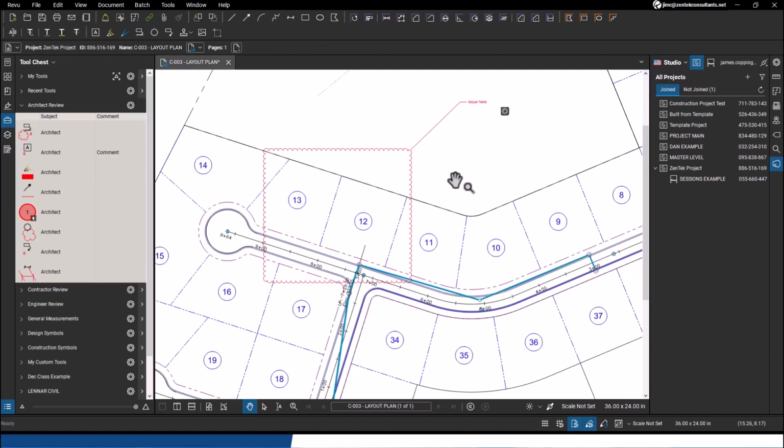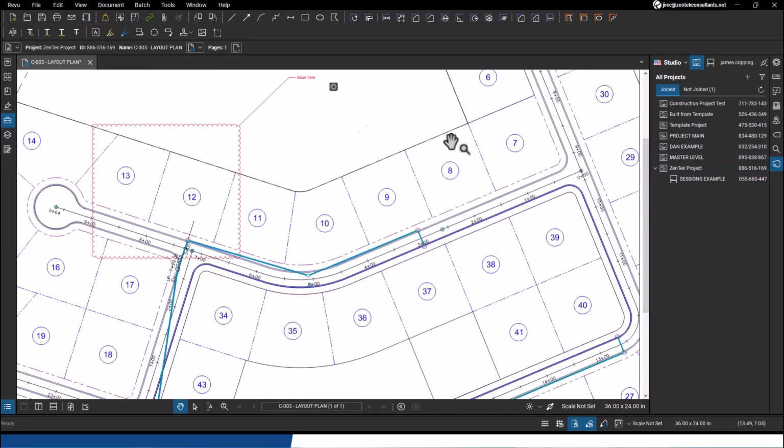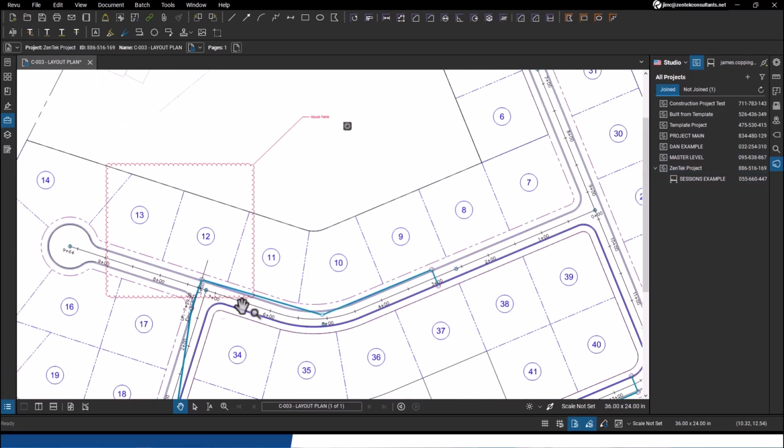But I can easily take any photo and tie it in here, right? And give all the markups and comments and moves and edits. And as I save this, because it's in Bluebeam Studio, this whole file was opened from Bluebeam Studio. As I save it, anybody who has access to this project on the Bluebeam Studio side will be able to see my changes and my edits, right? So these markups can happen right in the field, which is great.